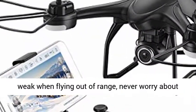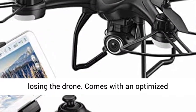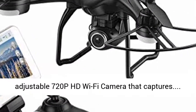When flying out of range, never worry about losing the drone. Comes with an optimized adjustable 720p HD Wi-Fi camera that captures.